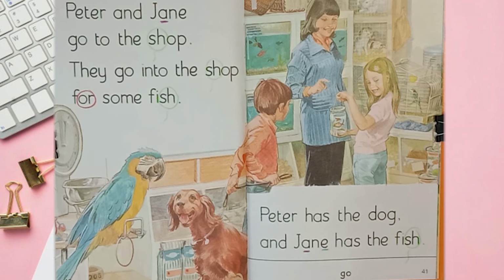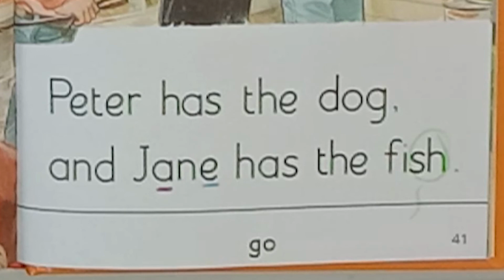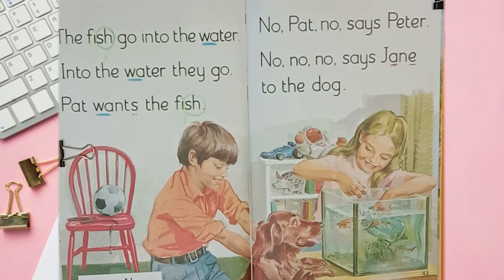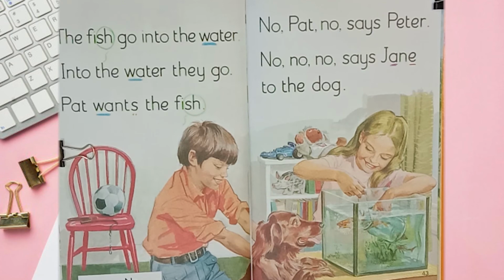Peter has the dog, and Jane has the fish. The fish go into the water. Into the water they go. Pat wants the fish. No, Pat, no, says Peter. No, says Jane to the dog.